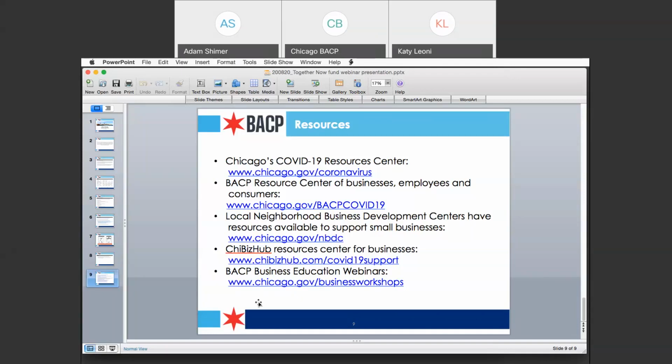Does the 501c3 letter from the IRS qualify as documentation? For a nonprofit, yes, it does.